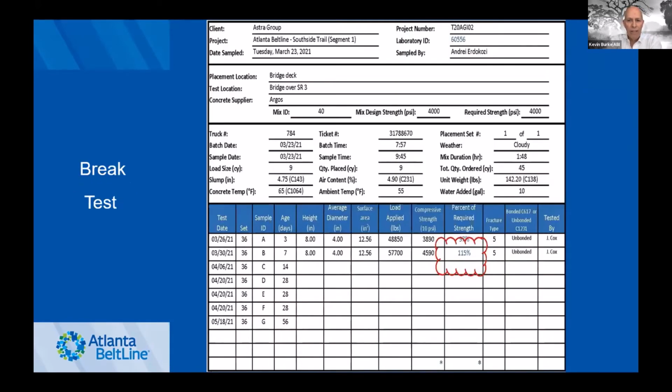One of the ways in which I realized that we had a problem just in general was when I started looking at a recent construction project of ours and was seeing that a 7-day break on 3,500 PSI concrete was 100%. In this case, 115. I've seen them up at 150% of design, which you shouldn't hit until 28 days.